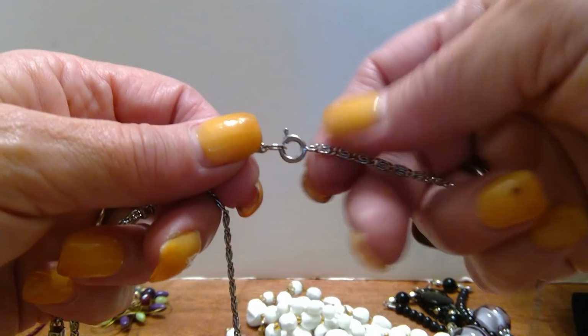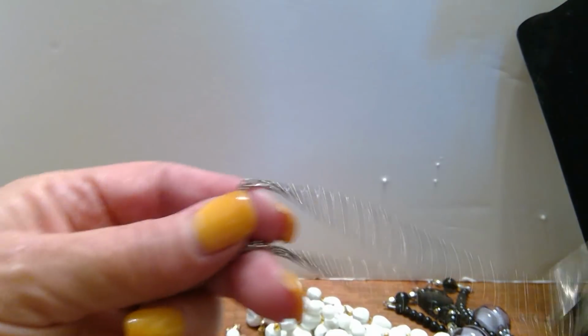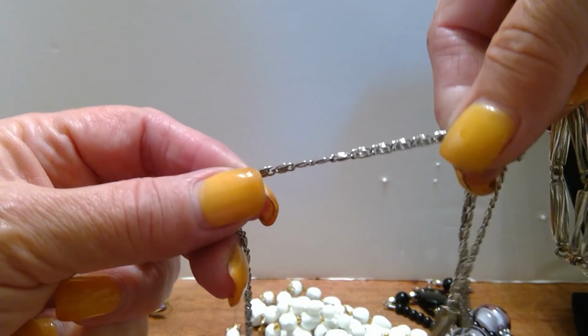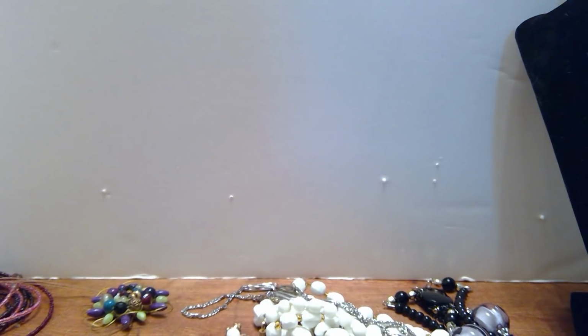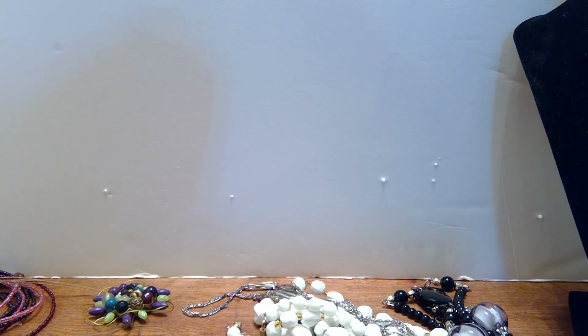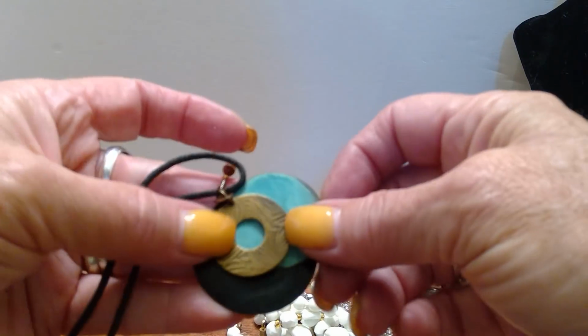It has the spring clasp, and it is really, really long. And it has these little stations. It's nice. It's a nice, durable, strong link. Which is what makes me think I might have shown you that one already with the little cages. Like I said, though, things got a little bit out of control here and sort of got mixed together by accident.